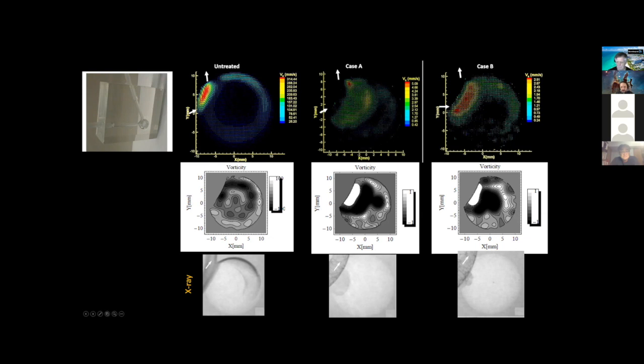Here you see an untreated one, and you can appreciate 314 millimeters per second, about 31 centimeters per second, of inflow impinging into the aneurysm neck. Then we use different flow diverters, and we can modify by how much they change the flow in. Here is one that reduces it to 5 millimeters per second, and another one that reduces it to about 2.9 millimeters per second. Also, the vorticity inside dropped from 100 per second to 1 per second, and so forth, by orders of magnitude. And now when we look at the X-rays, you see these are the velocities.